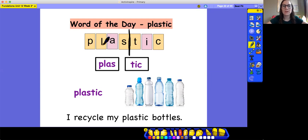So now we have P, L, A, S, plas, and then we have T, I, K, tick. So our two syllables are plas and tick. And when we put them together, we have the word plastic. Now, if we want to mark it, we see the PL blend, pl. We can scoop plas, because we know that's our first syllable. A is saying a, so it gets the breve. And then we know that this is closed, so I'll mark it closed.